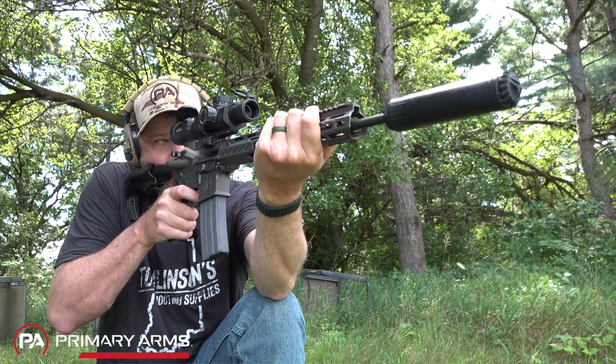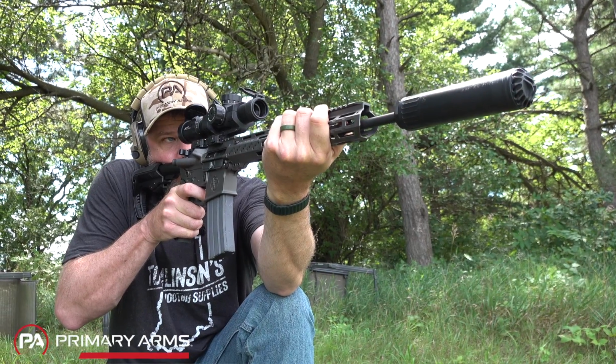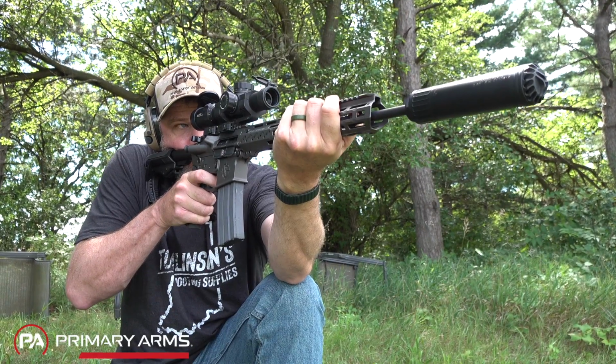We took pictures of the groups, but that was days ago, so our memories could be fading. I'll say it's definitely 2 MOA with match ammo, but some of the groups did get a little bit smaller, which is to be expected. You're using a lightweight profile barrel. Now, those groups were shot back to back to back, so the gun was heating up while we were doing this. One of the things we did not notice was wild stringing, horizontal or vertical, going all over the place as the gun started to heat up. The groups did open up a little bit, but that's to be expected with any barrel. You heat up a barrel, it's going to open up just a little bit, as long as you're not getting those massive swings in accuracy.